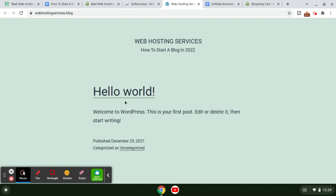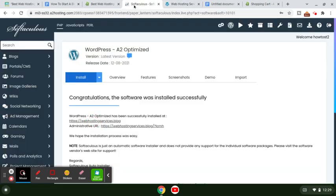Was it really hard to create the website? Obviously not, right? So now what we want to do is gain access to the back end of our website itself. That way we can start making changes to the site itself.